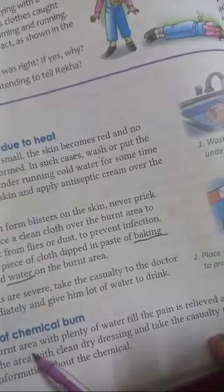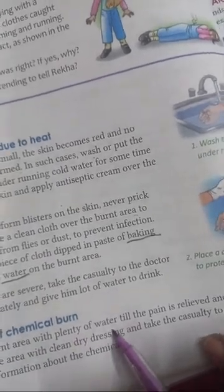In case of chemical burn, wash the burnt area with plenty of water.